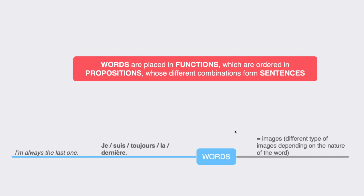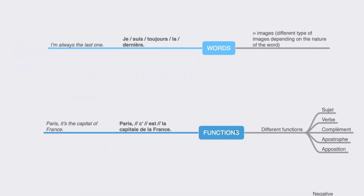The problem if you do that with all sentences is that it works with very simple sentences like that. But when you have longer sentences, you're basically getting a load of images and it doesn't necessarily form a very understandable picture, right? So you need to understand not only the images inside a sentence, so all the different words, but you also need to understand how they relate to each other. And understanding how words relate to each other is also going to help you if there is a word that you don't know. So, to understand how they relate to each other, you need to understand functions.